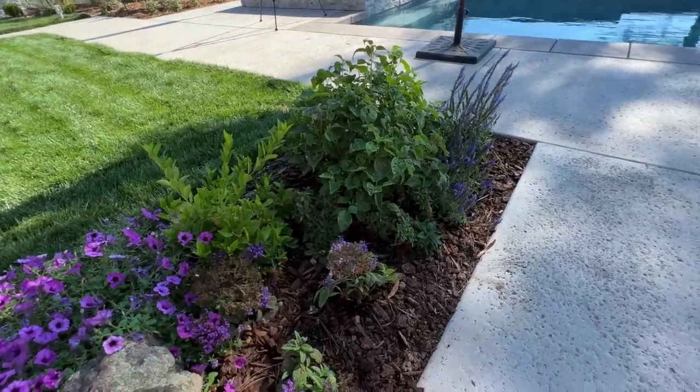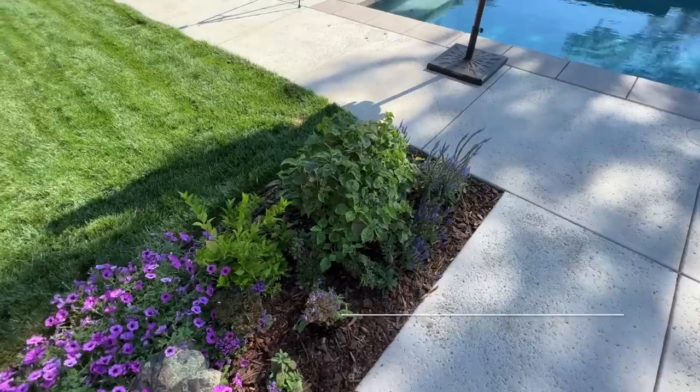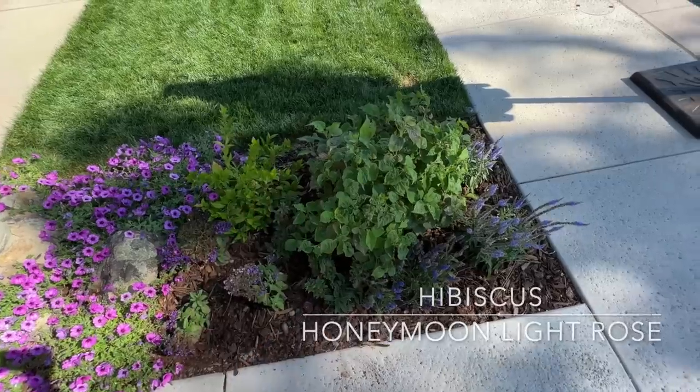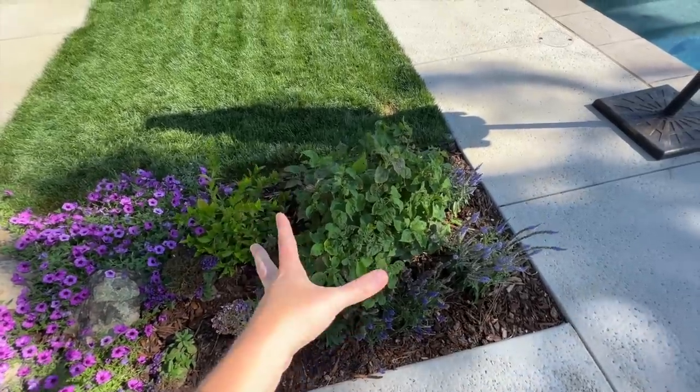Then we have the hibiscus, the dinner plate hibiscus. Light rose, I think is what it's called. I'll put it on the name. It's a Monrovia plant. This is not looking so good.